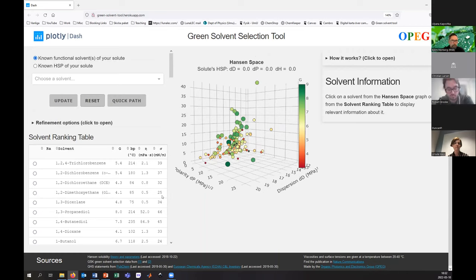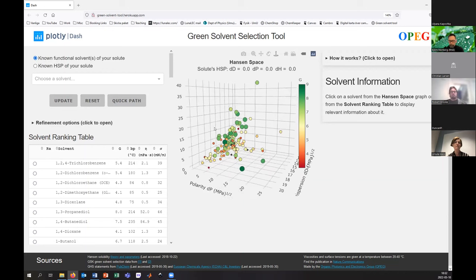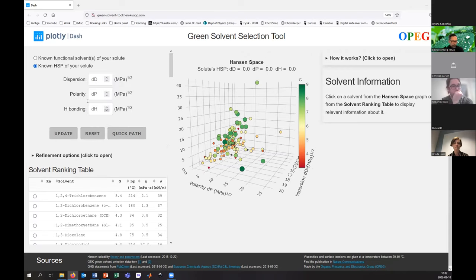So as a last step, I wanted to show how you can actually define the functionality in this tool as well. We talked about the Hansen solubility parameters and how they are useful to find similar solvents, and we included this in the tool here as well. Up on the left here, you have two options. Either if you know the Hansen solubility parameters of your solute, you can put that in here. So let's say that we know it, put in the values 10, 10, 10, just for an example, and you click update.